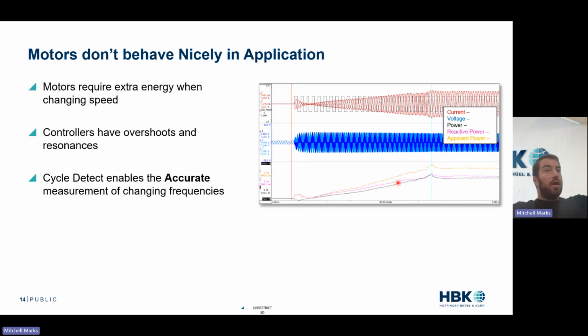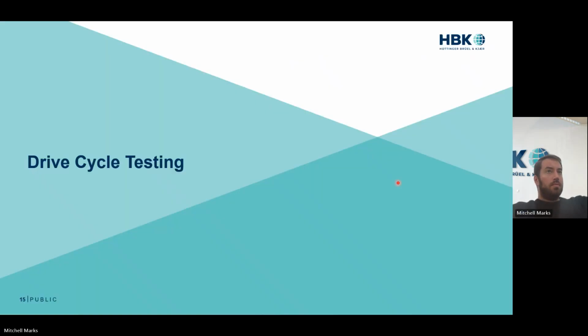So what does this end up looking like in practice? This is what we refer to as drive cycle testing.